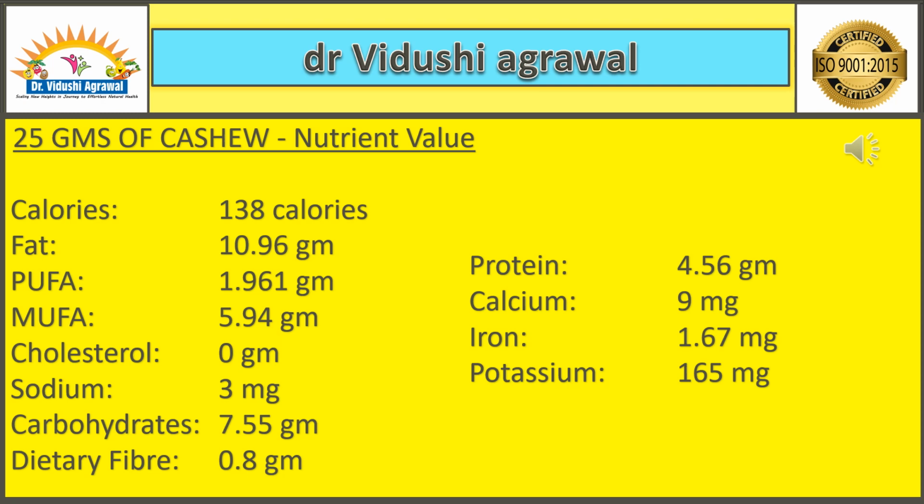Cholesterol, 0. Sodium is 3 milligrams and potassium is 165 milligrams. So again, do we see a ratio of potassium being higher than sodium, which is natural and which is good for health? Carbohydrates is just 7.55 grams and dietary fiber is 0.8 grams. Protein is 4.56 grams. And once again, we get more calcium, that is 9 milligrams. We also get iron, that is 1.67 milligrams.